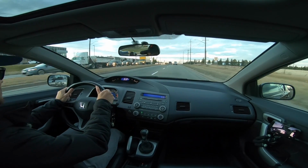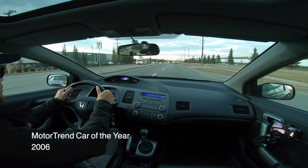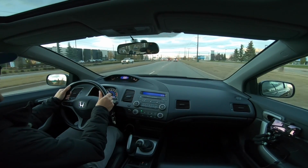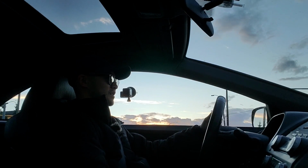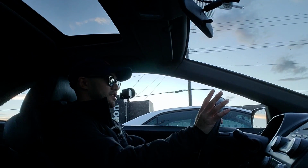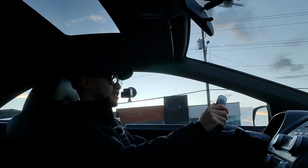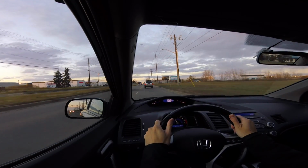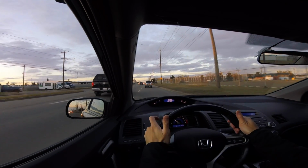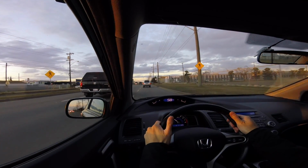So with these 8th gen Civics, I know there's a pretty large following, and when it was released in 2006, I think it was car of the year. This is actually the second Civic that I've owned. I mean, the RSX I had in high school. So last year I actually had my hands on the 2012 Civic Si. So that one is a 2.4 liter, making just around 200 horsepower, a little bit less, I believe. The power, I think, was really nice in comparison to this car.